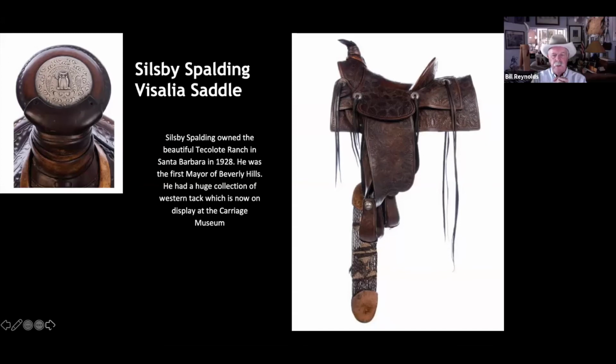And the girth of the cinch that you see hanging down, all those little strands are not mohair, they're horsehair, which at the time was really a technical, amazing thing, because the tensile strength of that horsehair was incredible. And it is as gloriously beautiful today as it was when it was made. So if you get a chance to get down there and see this saddle, take a look at it.